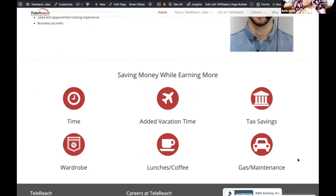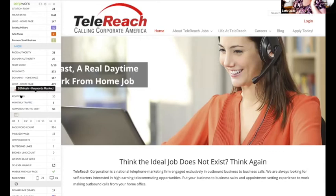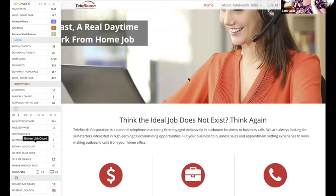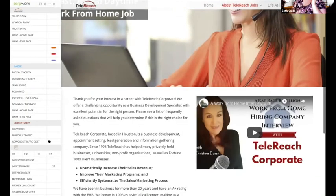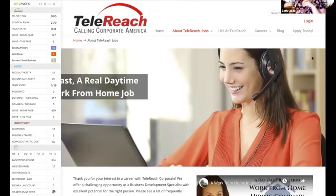I have a plugin in Chrome called SERPworks, and it tells me everything I ever needed to know about a web page. It tells me how trusted the page is, the authority of the page, and how many pages the page is ranked on. It also gives me pages Google indexed and how many words are on the home page. There are only 326 words on my home page. That is a thin home page, but it gets worse, because this page has 346 words on it. It's not much better. So each one of these pages needs to be built out.